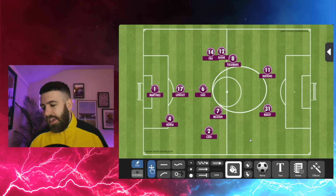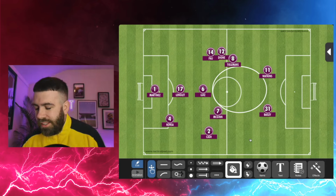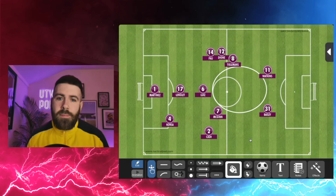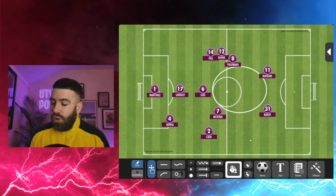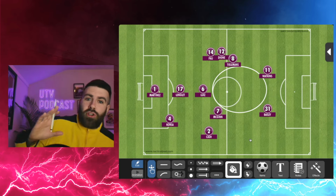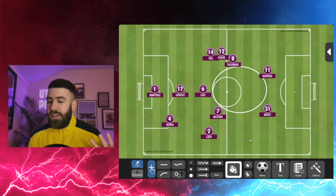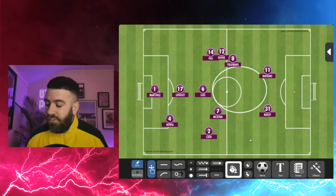It's far too big. We've also got Pau Torres and Luka Dean stepping on each other's toes. We've got only three players that are inside the Tottenham half. And that also shows that we are being pushed further backwards as well. So I really wanted to show you the average positions, especially from the first half.